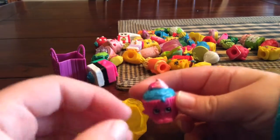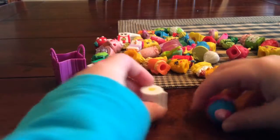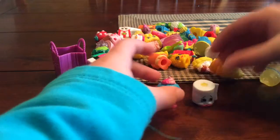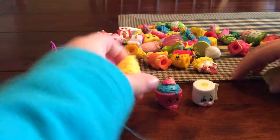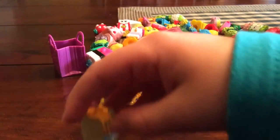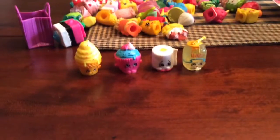And let me show you the other ones. Okay, got this guy. This guy. Sorry guys, that one likes to dance a lot. So there's the four new Shopkins that I got in blind bags.